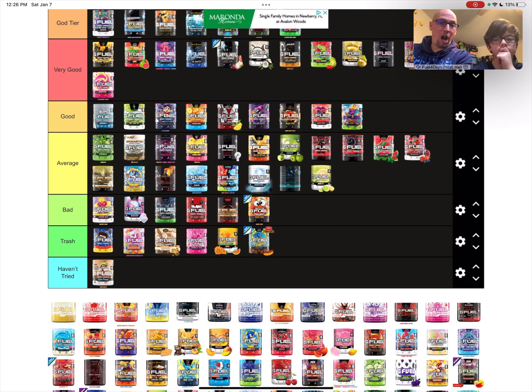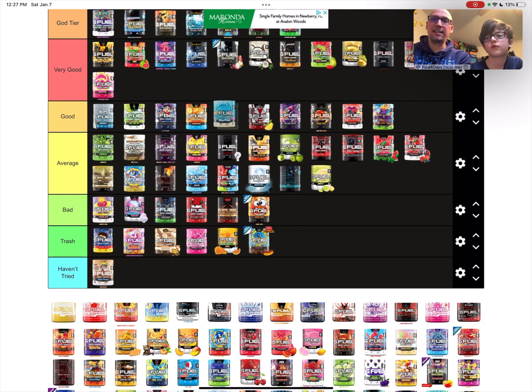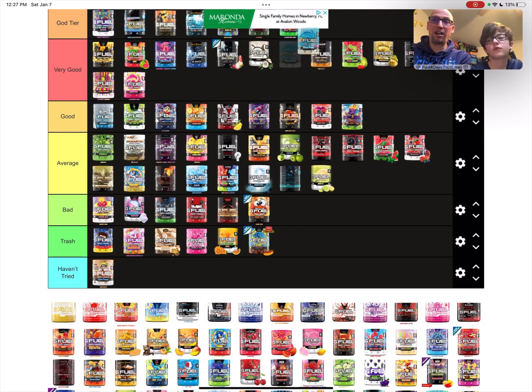Next one, probably the one that dropped the most for me. I absolutely loved Ocean Potion. But as I tasted it more, it started getting a little chalky. Yes. And I only put my stuff nice and level with 16 ounces of water, and I shake it for at least a minute. For some reason, it gets chalky, but the flavor is absolutely amazing. I thought it'd be God tier. It's God tier. It's God tier.